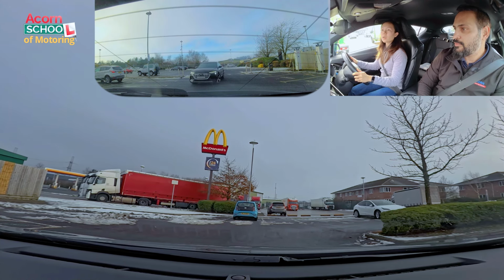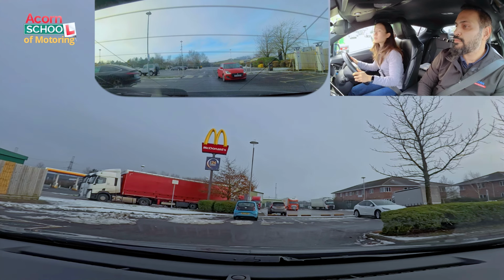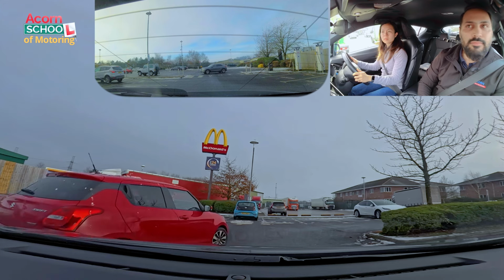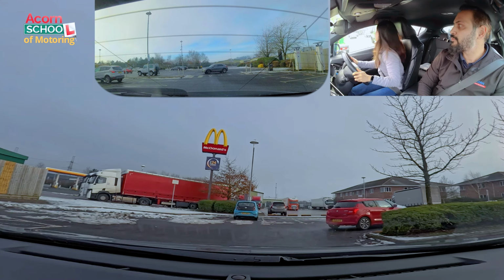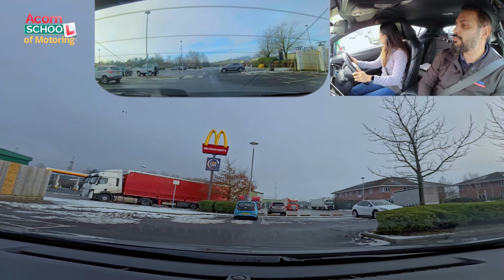Oops, there's a car behind. And he just gone past. Behind.